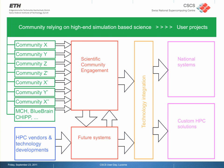So what I want to do now is capitalize on the HP2C program and really use the fact that in Switzerland we can define a finite, well, these sets are always finite, but a manageable set of communities that we can work with, and use their input on what their use cases are.